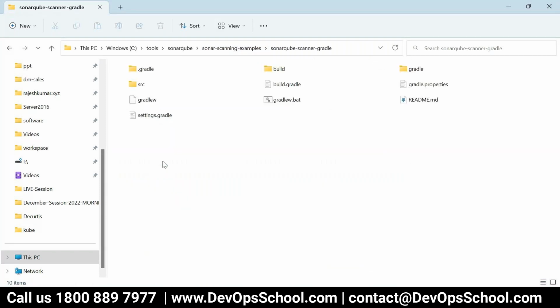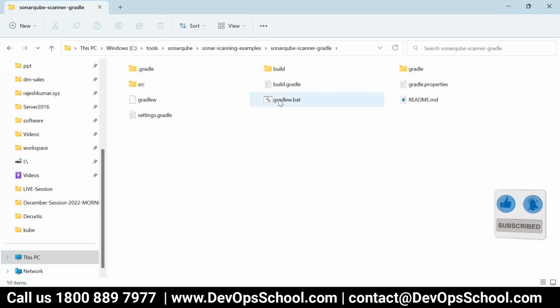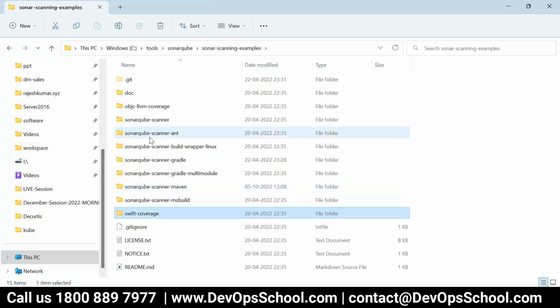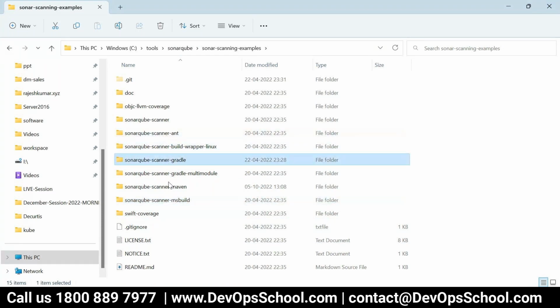This is for Gradle, build.gradle. Now I know that you are not yet familiar with Gradle, Maven and all, but this is a very good example code which will help you to clone it and then understand this. This is also Gradle. This is Maven. Maven I'll teach you, Gradle I'll teach you today, and this is MSBuild. So with all these sample programs, you can learn how to implement SonarQube with Maven, MSBuild, Ant or Gradle.